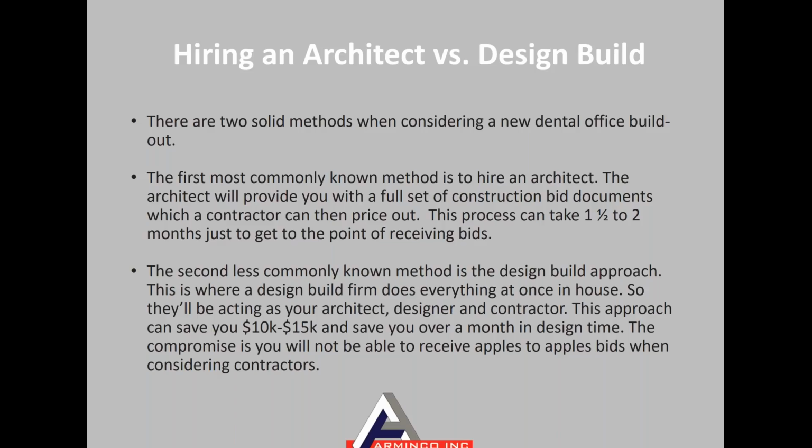The benefit is it'll definitely be cheaper because you're not going to have to pay an architect 25 to 30 grand. On average, a dentist will spend, for 2,000 square feet, probably at the very minimum $20,000 in architecture and design fees. Whereas when you go the design build route, because they're doing your construction, your design comes down to 10 to 15. They kind of cover the engineering portion for you as a bundle package. So the benefits of design build are you can save time and a little bit of money. The draw is you won't be able to get an apples-to-apples bid without an architect's full set of drawings.